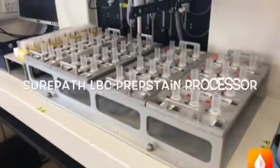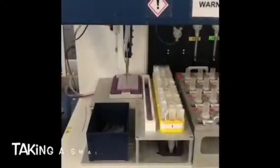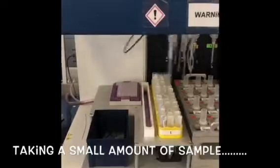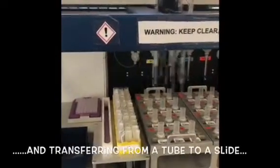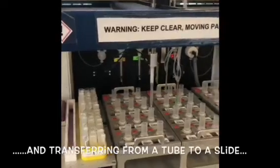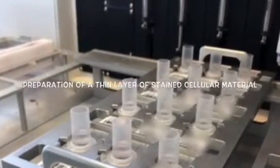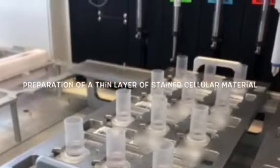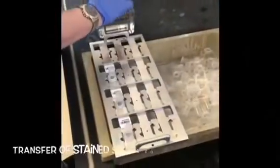This is the final automated stage of processing using the PrepStain processor, which takes a small aliquoted sample and transfers it into a chamber secured on top of a glass slide. Each run will process 48 samples to create a thin layer of stained cells. On average, we process 4 to 6 runs a day. Currently, with the increased uptake of women attending for cervical screening, we're now processing 8 to 10 runs.